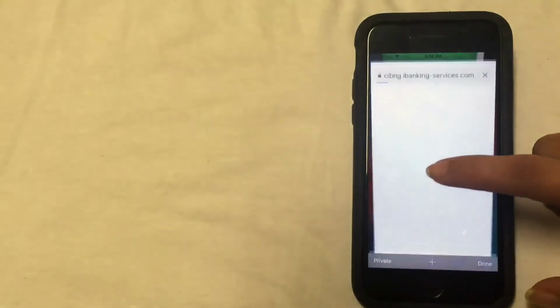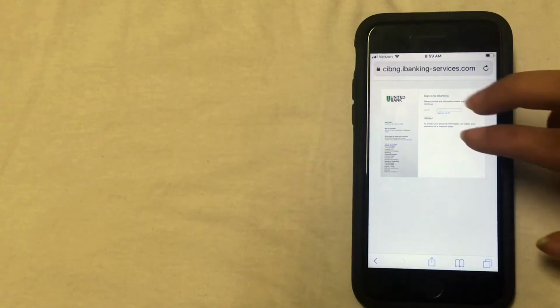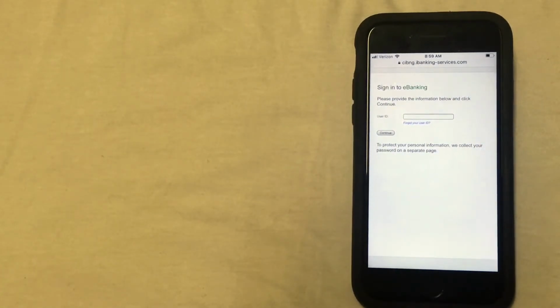Select personal, and then that'll bring you to this page here where you should be able to enter in your credentials. Once you're logged in, you're going to look for the option to close your account. Sometimes this means just sending an email to United Bank, or it could be filling out an online form. So those are the four ways that you can close your account.